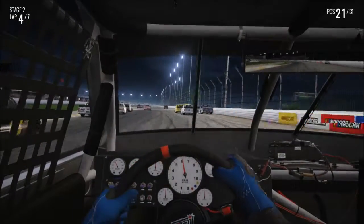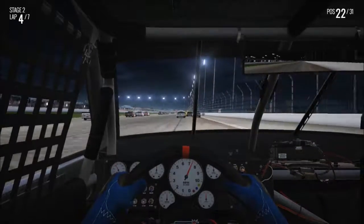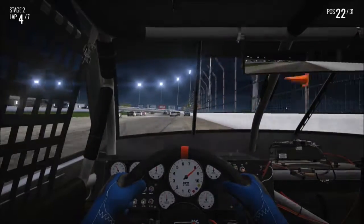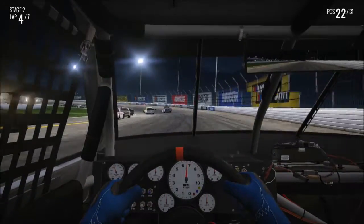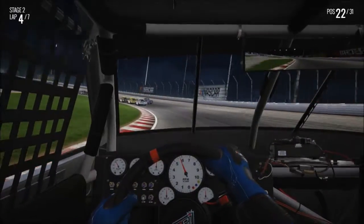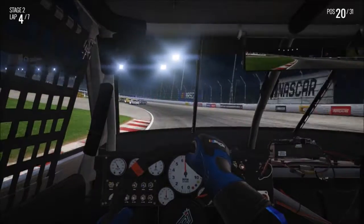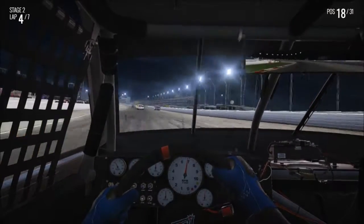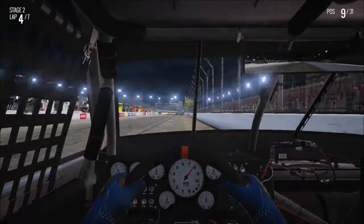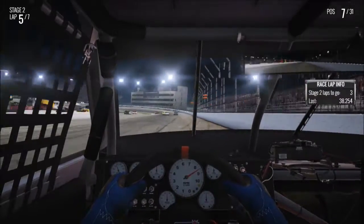And something significant happens right here. Look at all the trucks diving to pit road. Lap 4 of 7 in stage 2. We're going to go from 22nd to a top 10 in the blink of an eye. Just make this turn right here in turns 3 and 4, and we got ourselves a top 10. We go from 22nd to 18th to 17th to 14th to 9th, all the way down to P number 7.